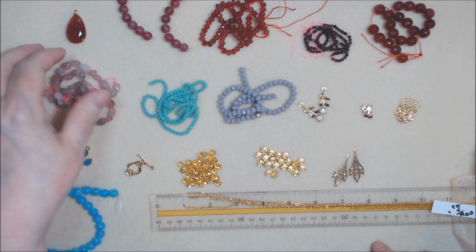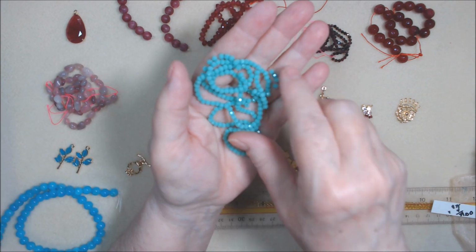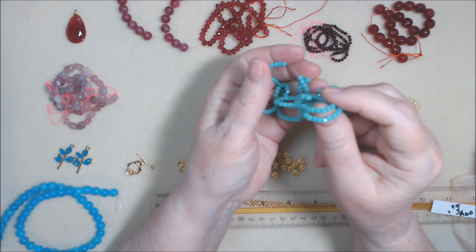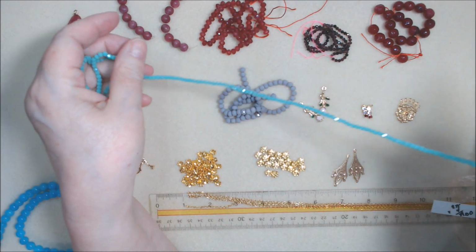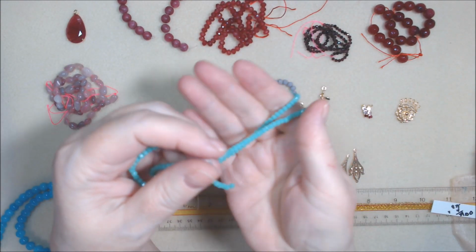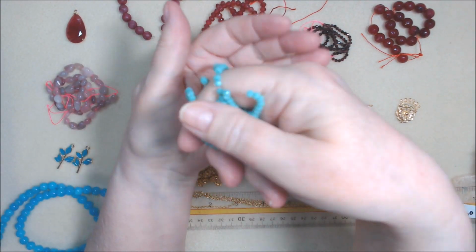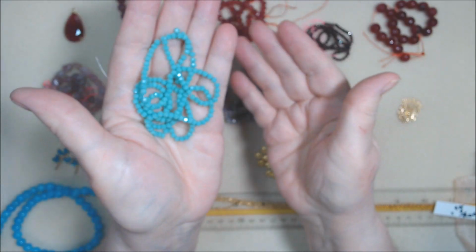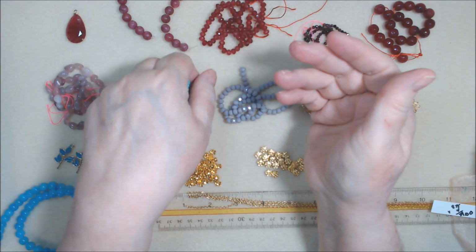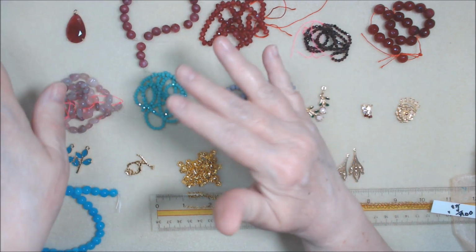Okay, number 7 is turquoise green, approximately 4 mm crystal, faceted round beads, a 20-inch strand. This is really long, very sparkly also. And I have 200 beads on mine. Yes, I do. And that's a $4.99 value. Look at the sparkle. I love crystal. I love gemstones more, but I love crystal with the gemstones.